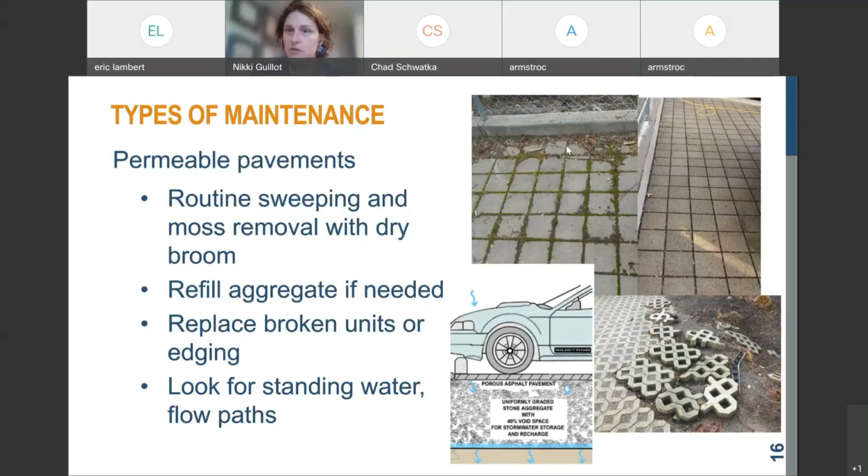So the top image here on the left is showing some moss and landscape debris that's accumulated in these pavers. And going through routinely with a dry broom will be enough to keep those pores open. You go through in the summer when the moss is dried out and you sweep up this dry debris and just keep those joints open, because if they're left, they can accumulate sediment and clog the pavement. The photo on the right shows the after image when they've done some cleanup of those same pavers.